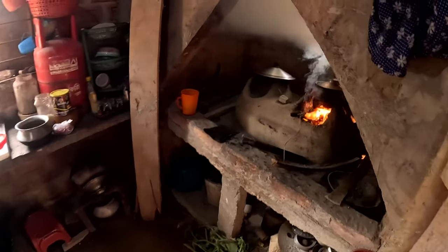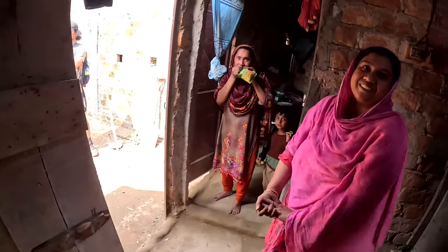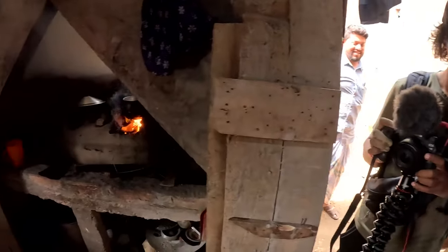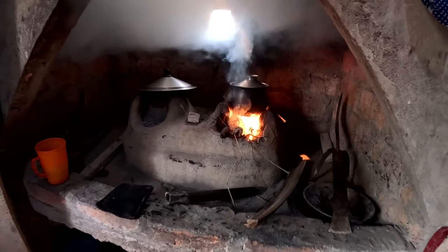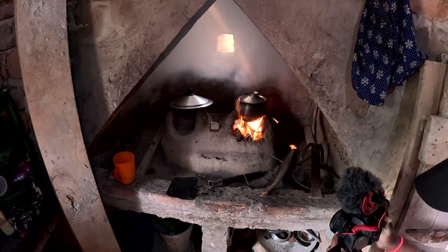Oh, so it's like preparing for tea. Oh wow, preparing tea for you and... Thank you so much. So that is your husband? Yes. So you're from Dhaka? Yes. Wow. So it's like fully smoking up in here. That's so awesome. It's just like classic village life here. A lot of the gas and stuff doesn't reach these areas, so they all just have to revert back to the good old days of conducting heat.